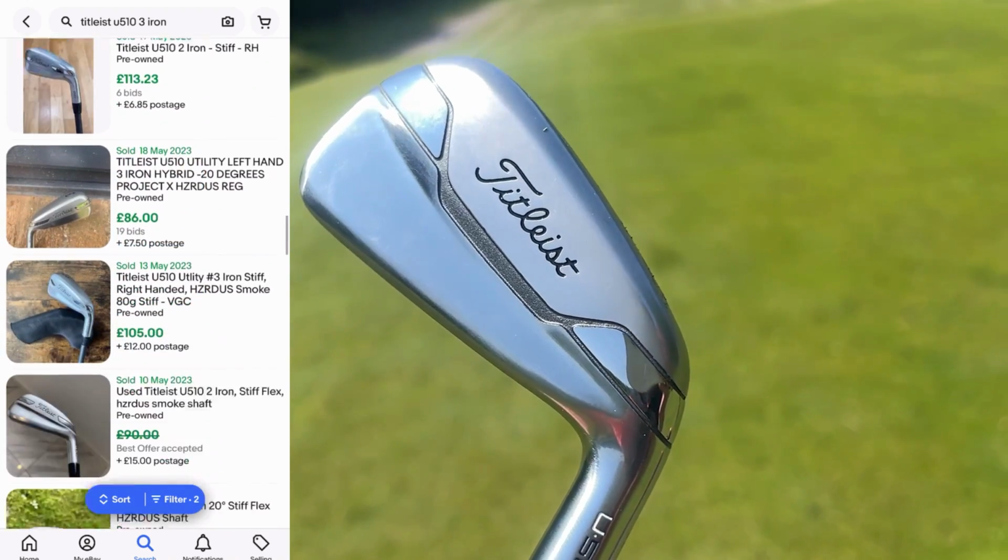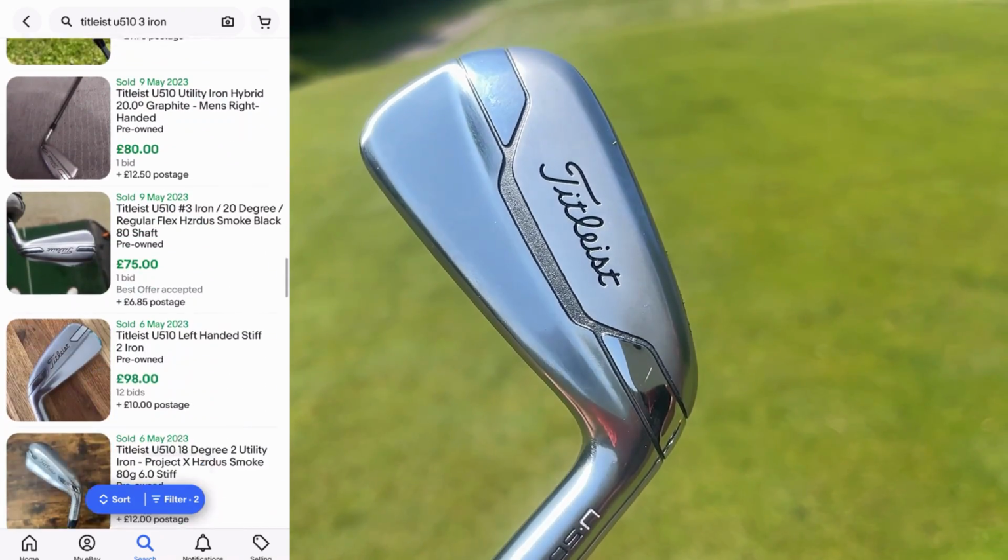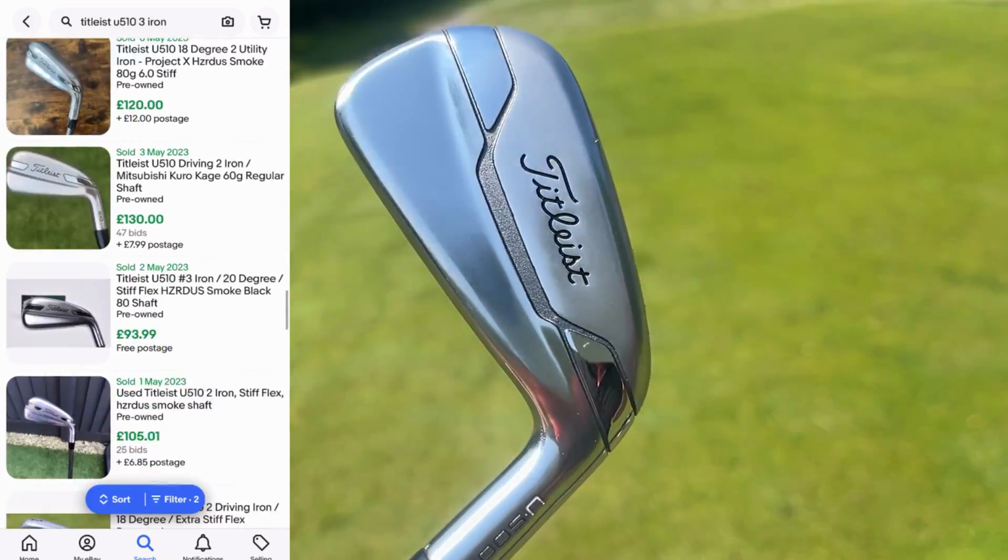You need to feel comfortable, you need to like the weight of it, so it matches the top end of your irons and then potentially the bottom end of your woods.